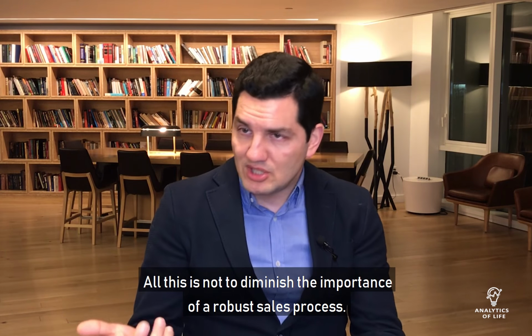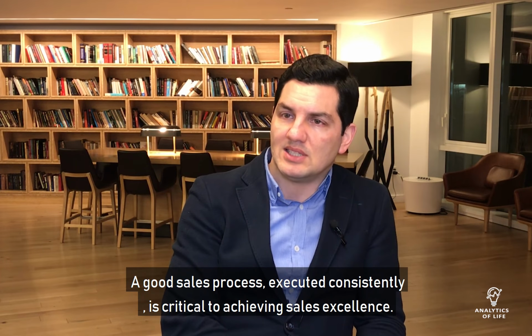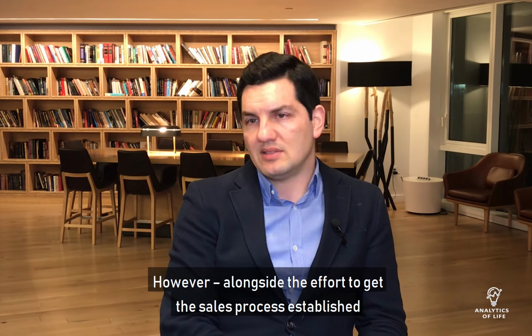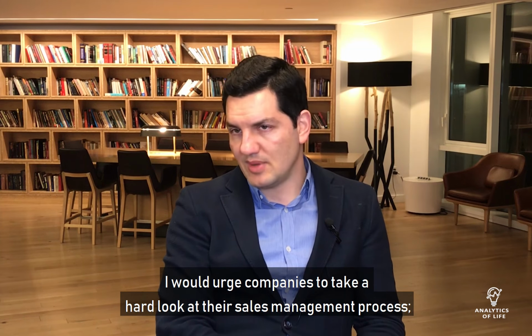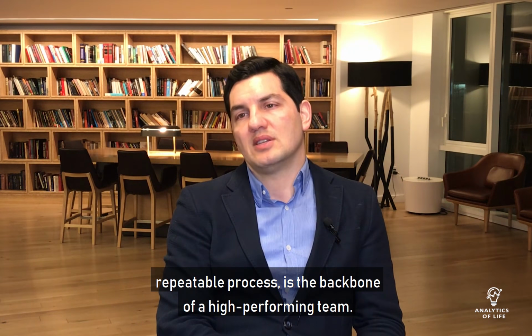All this is not to diminish the importance of a robust sales process. A good sales process executed consistently is critical to achieving sales excellence. However, alongside the effort to get the sales process established, I would urge companies to take a hard look at their sales management process, because effective sales management driven by a repeatable process is the backbone of a high-performing team.